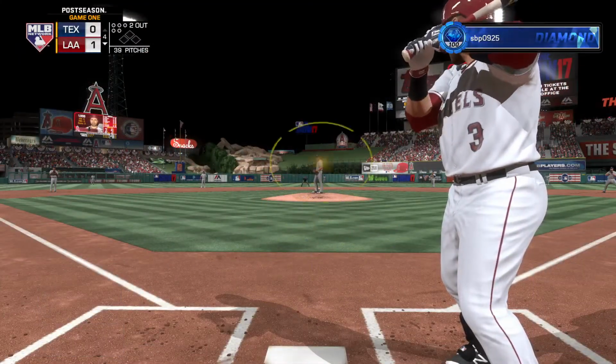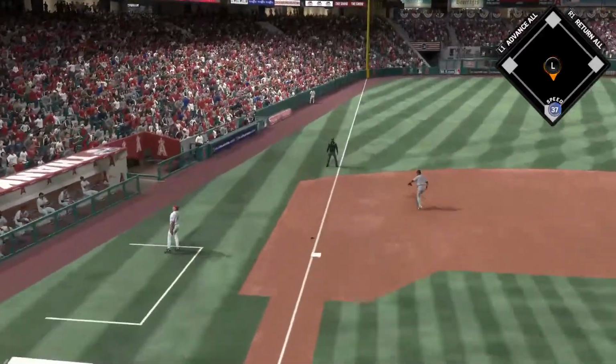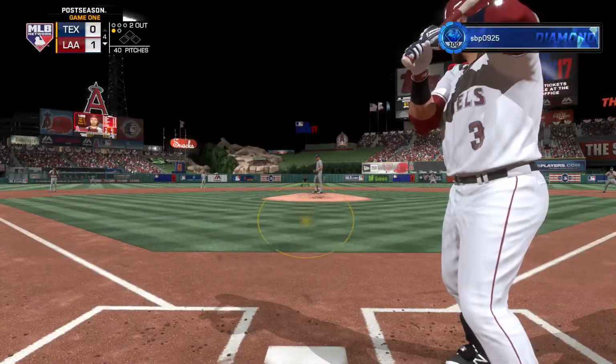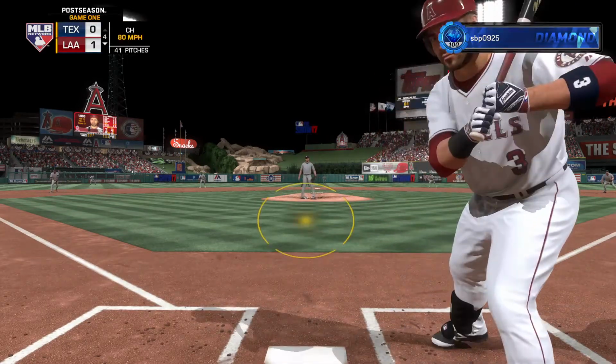Up next for the Angels. He's ready. Here's the first offering. Sandy Leon. Swing, and he pops him up over toward foul territory. And this will land foul. The windup and the 0-1. Now a check swing, but he holds up in time.